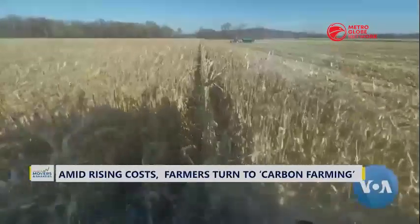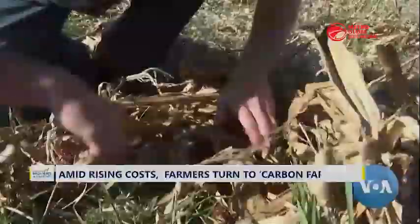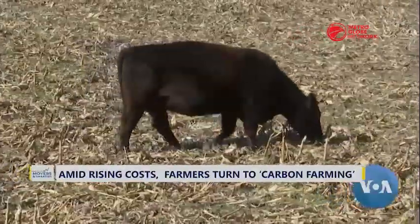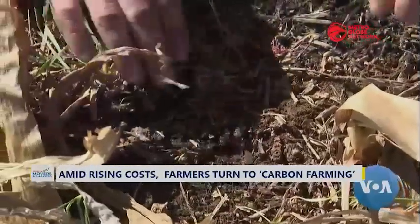Basically everything I do is what I think is right for the land, and then this carbon stuff has just been a byproduct. Farmer John Nergana is also enrolled in Locus Ag's Carbon Now program. In addition to no-till farming, he raises livestock that boost his carbon farming effort. Integrating cattle on the land helps break down the stuff to get the carbon in the ground. And so if you're going to be competitive in that market, you've got to do everything you can to minimize your costs.